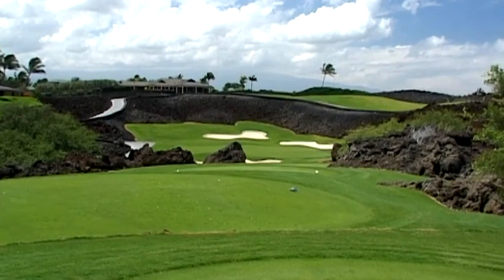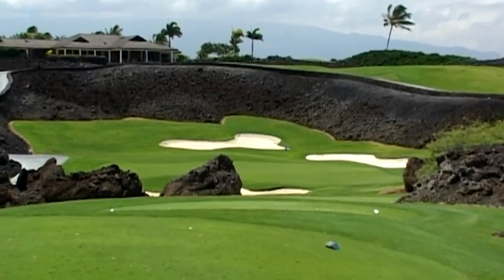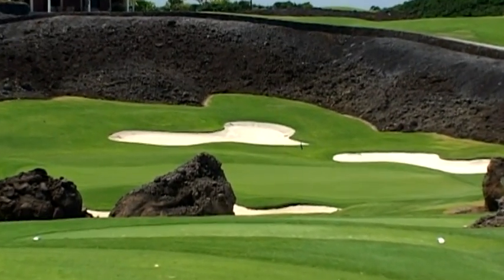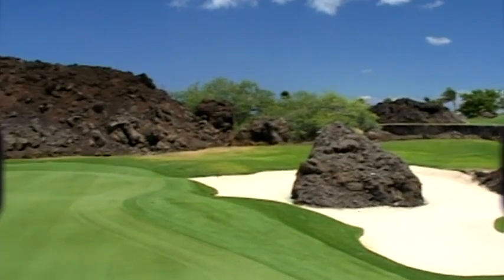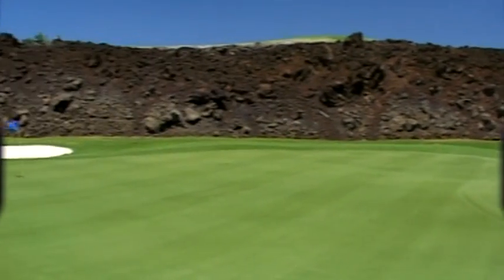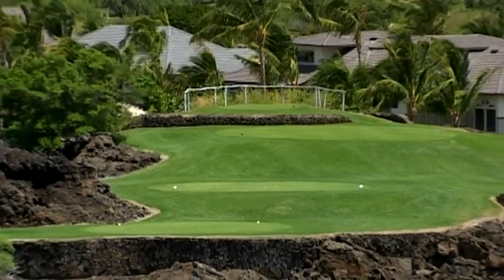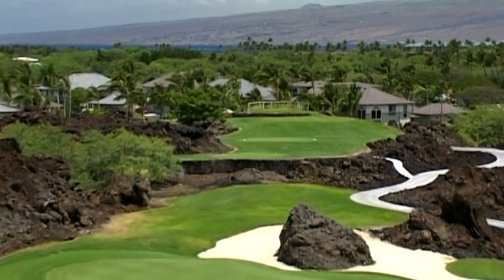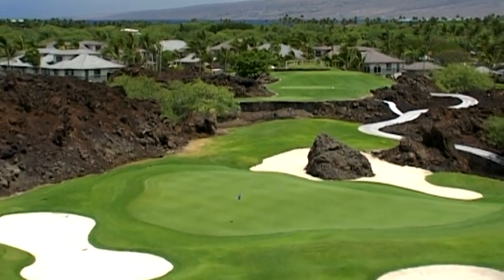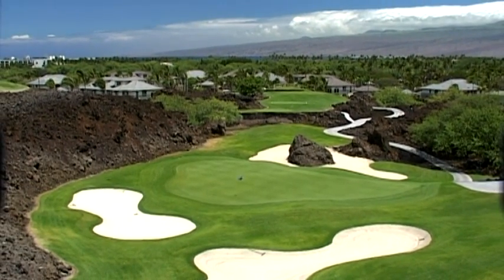And the amphitheatre nature of 17 was an ideal spot to watch the seniors at the first event staged at Mauna Lani. It was definitely the natural elements. The large lava rock that's in the bunker in the front side of the green is definitely something that's been there for years. And it was great when we did have the senior skins game out here. We used 9 of the south and 9 of the north in the original skins game, and that set up a very nice natural amphitheater to watch those 4 guys go at it.